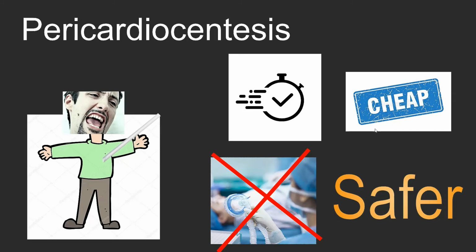The procedure is cheaper than surgery, no anesthesia is needed, and therefore no medication side effects. Lastly, the procedure has fewer complications.